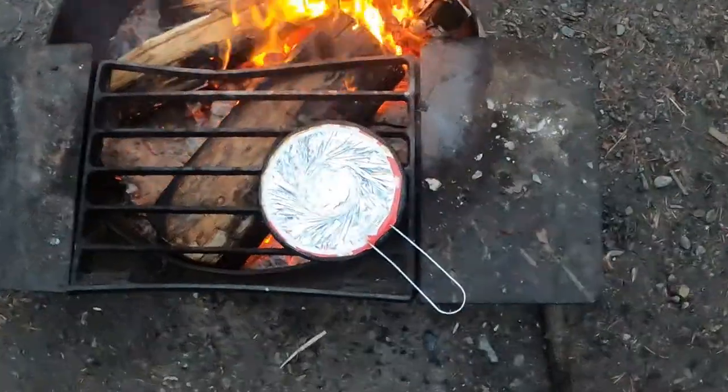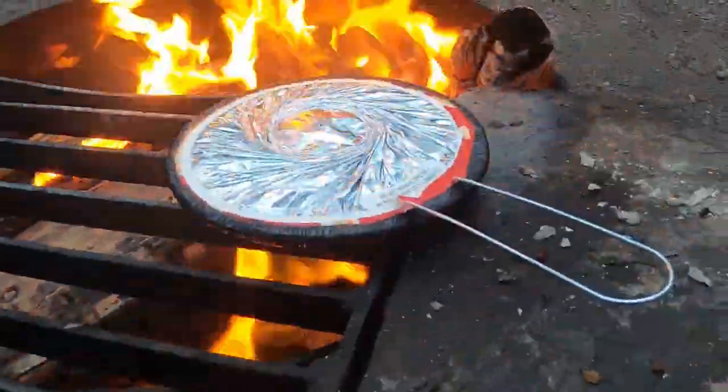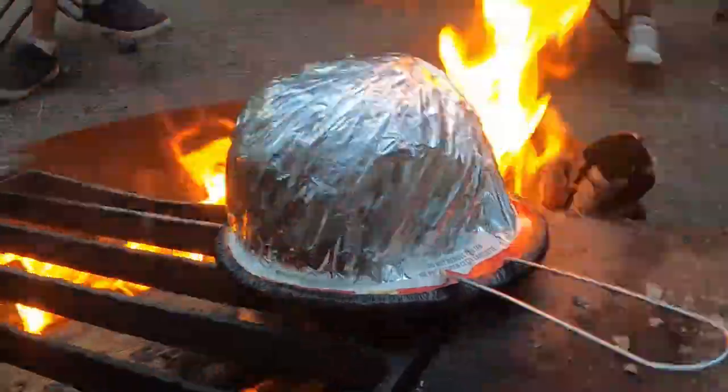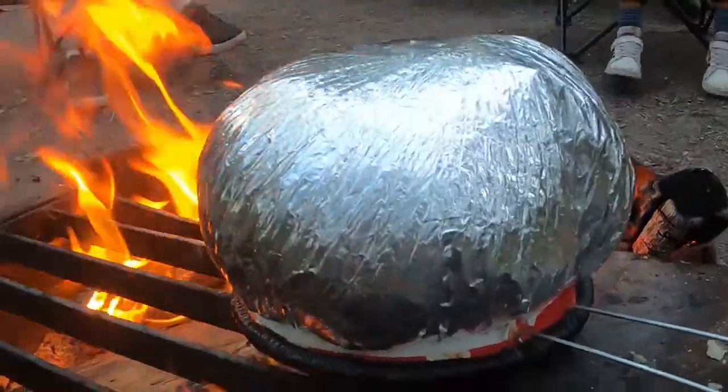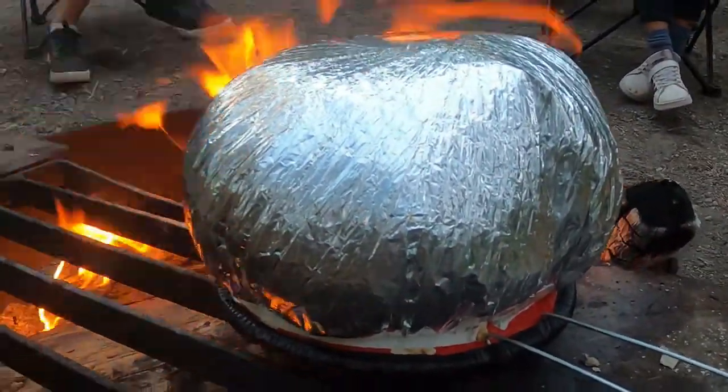We also began making some delicious campfire popcorn. By now it was getting pretty late, so we decided to begin our second night walk of the trip.